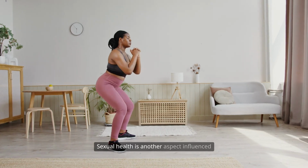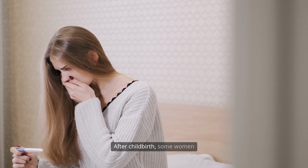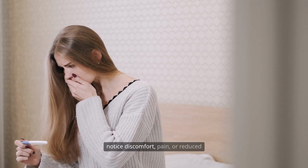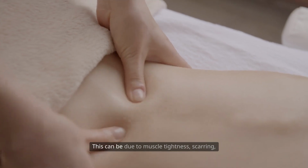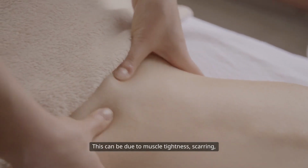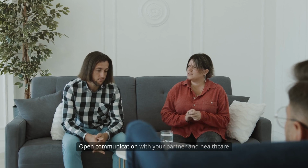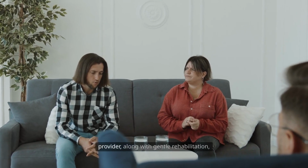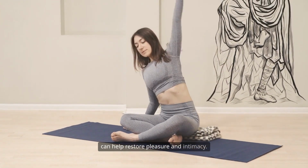Sexual health is another aspect influenced by pelvic floor integrity. After childbirth, some women notice discomfort, pain, or reduced sensation during intercourse. This can be due to muscle tightness, scarring, or simply the time needed for tissues to heal. Open communication with your partner and healthcare provider, along with gentle rehabilitation, can help restore pleasure and intimacy.